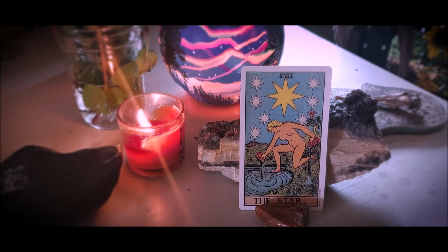So right now in the story, the Fool is really beginning to see things differently. He's beginning to see that there's hope in something else, that this darkness is starting to really fade away.